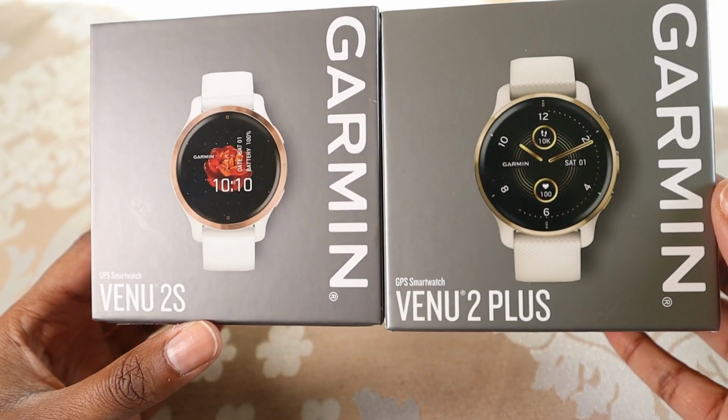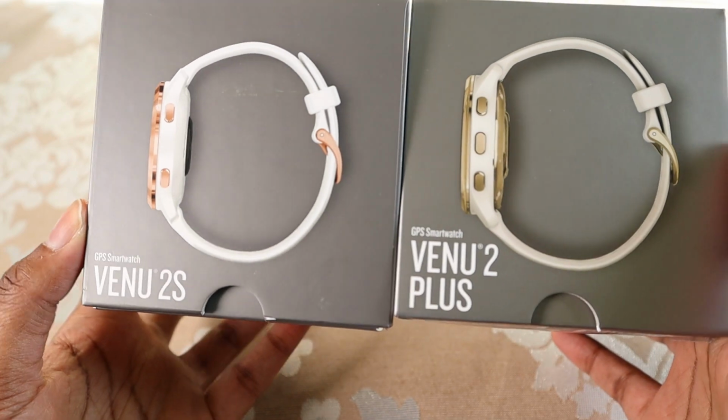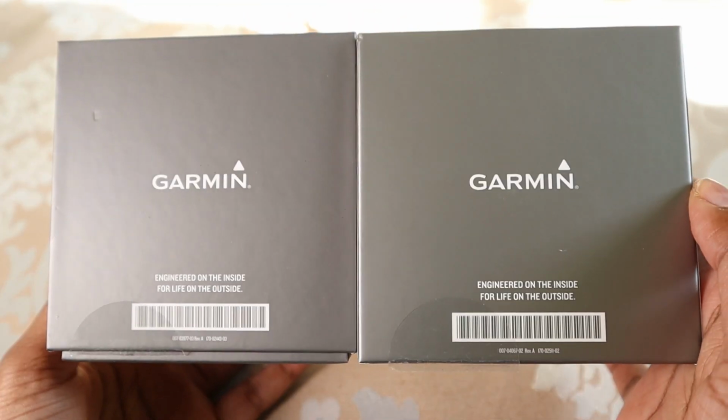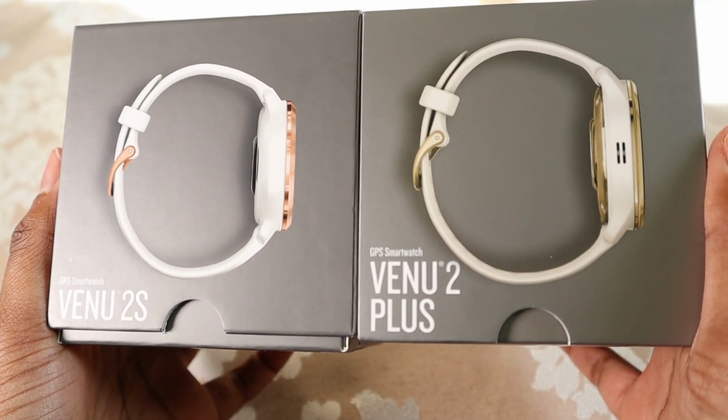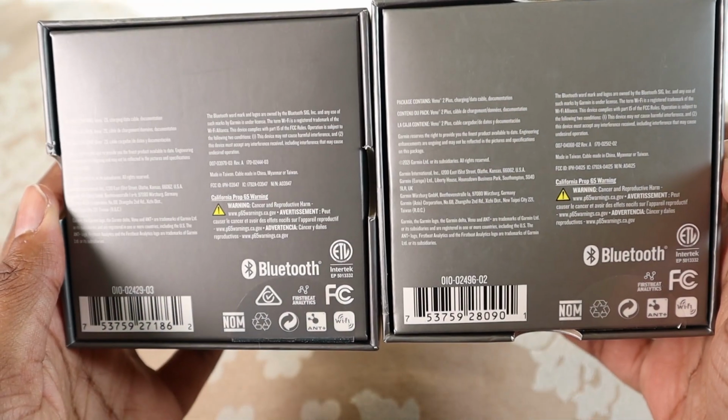So here is the front of both watches. The sides, we can see pictures of the watches and the names of them. The back, now we have another picture of the watches. Here is the bottom for anybody interested in this information.